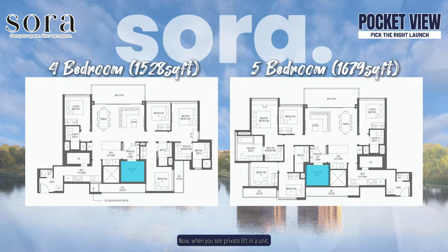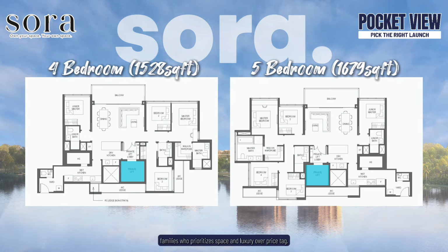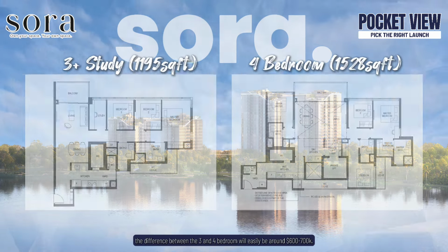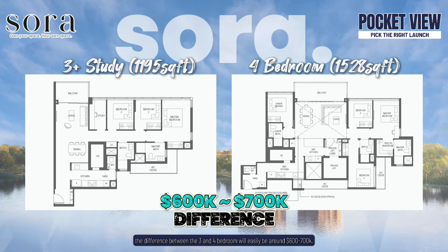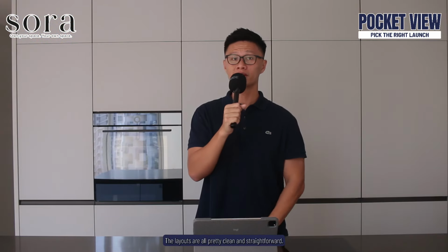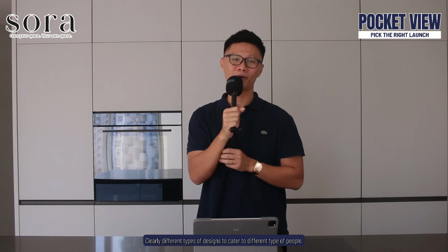Now, when you see a private lift in the unit, you will also know that developers are really targeting families who prioritize space and luxury over price tag. But as good a layout as it is, the difference between the 3 and the 4 bedroom will easily be around $600,000 to $700,000. So that is something one has to really sit down to give a good thought. All in all, the layouts are pretty clean and straightforward, clearly different types of designs to cater to different types of people.